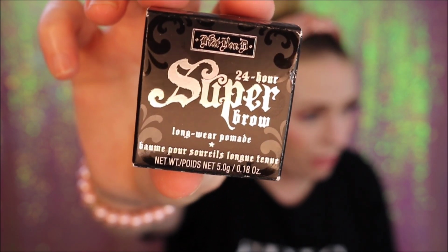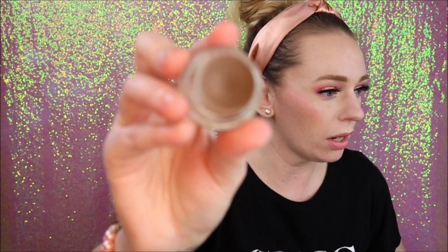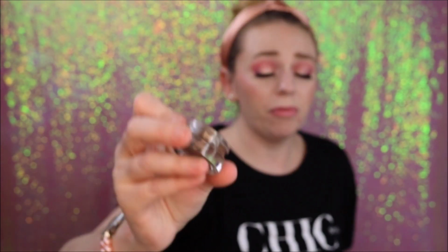All right, next we have, oh, this Kat Von D 24-hour Super Brow Long Wear Pomade. That is awesome. I love me a dark brown though, girl. If you saw the real color of my brows, they're like translucent. I probably could have done a softer medium brown, but I don't know, I might be able to make that work. Like I was saying, I love me a good brow pomade, like the Anastasia Dip Brow. I just want to try this real quick.